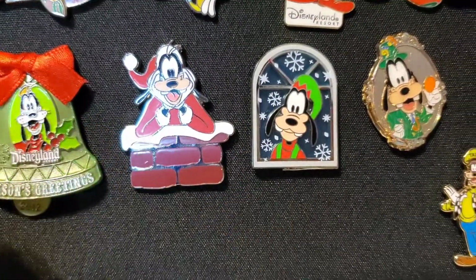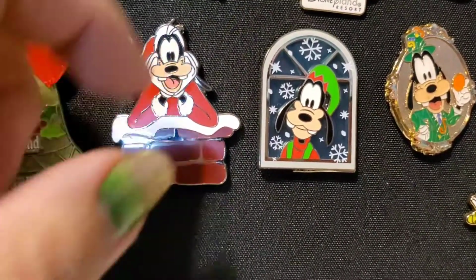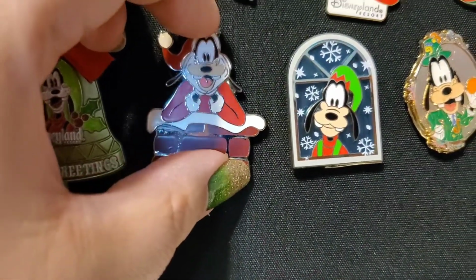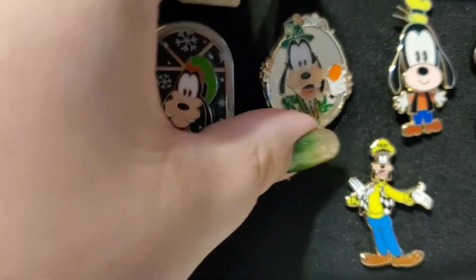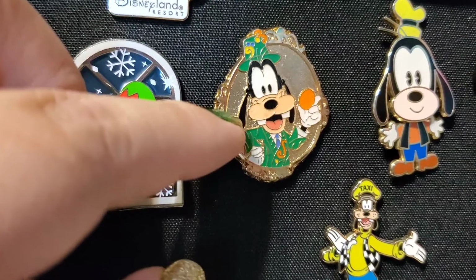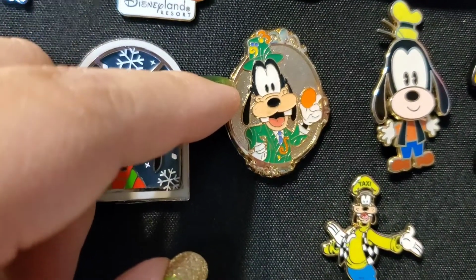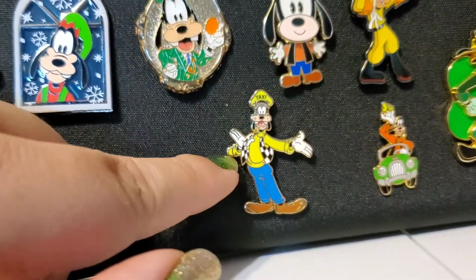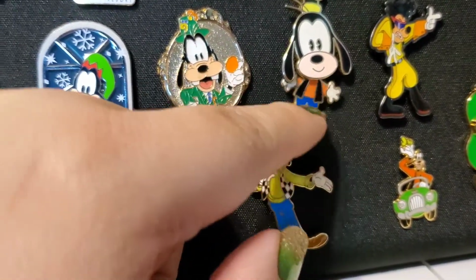When you buy a $100 gift card around the holidays, they sometimes have a pin attached to the gift card, so you get a pin with a $100 gift card purchase. This one is, I don't remember if it's Tokyo or Shanghai, but it's a set. I have most of them, and it's an Easter pin, and this is also from that New York set. This one's kind of a little dangler.